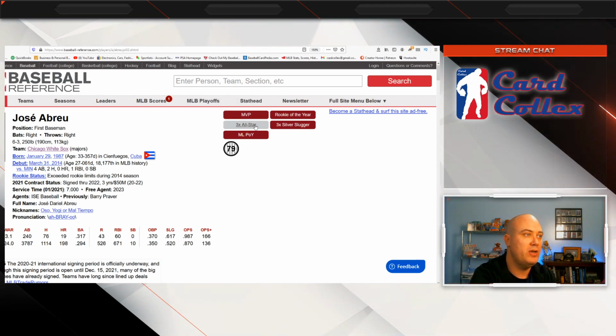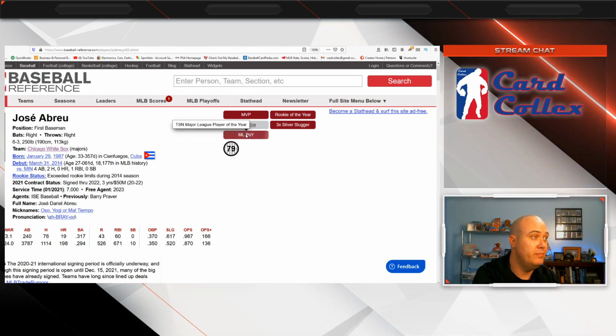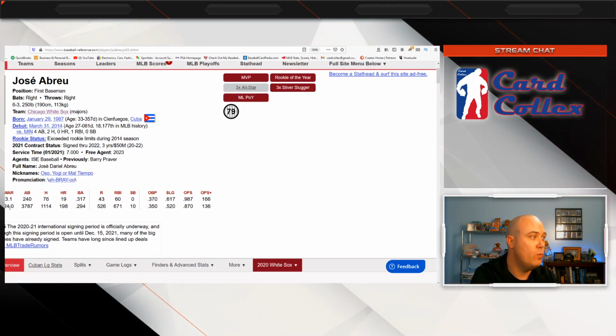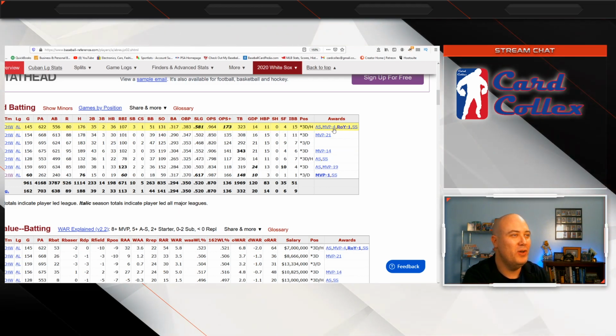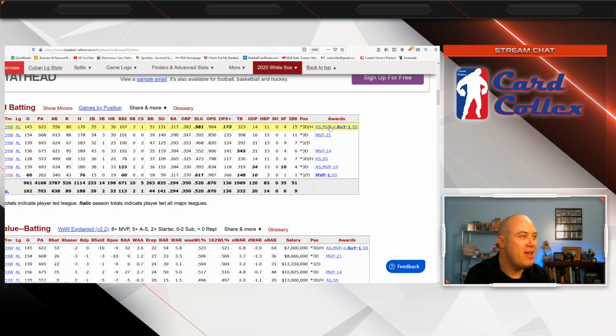So: MVP, 3-time All-Star, Rookie of the Year, 3-time Silver Slugger, Major League Player of the Year. Just crazy. 24 WAR over, what's he been in, 7 seasons now. Let's see here. 3-time All-Star, but Jose Abreu has been in MVP voting 5 times. That's a crazy thing. He's had MVP votes 5 out of 7 years, and he's only been a 3-time All-Star.